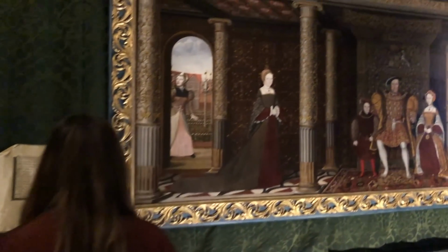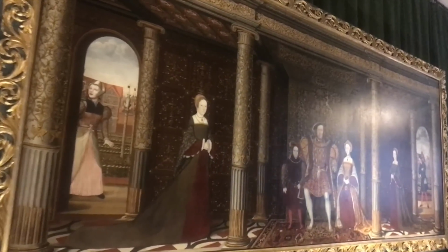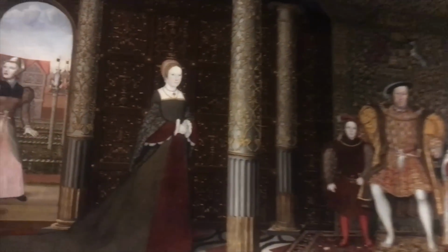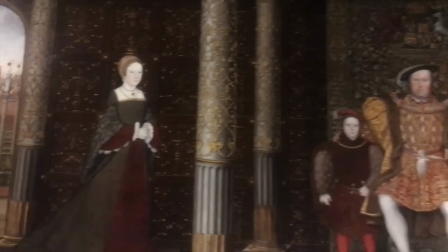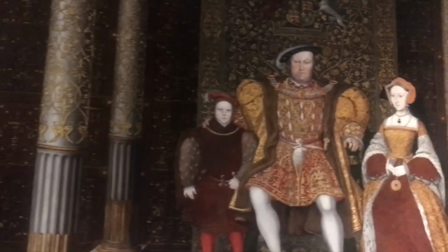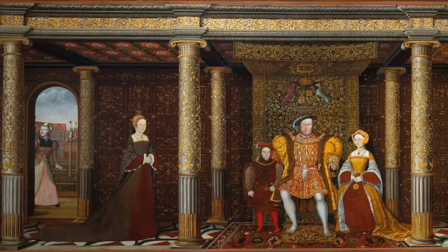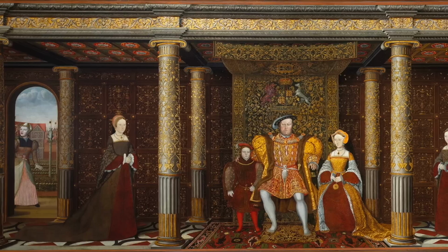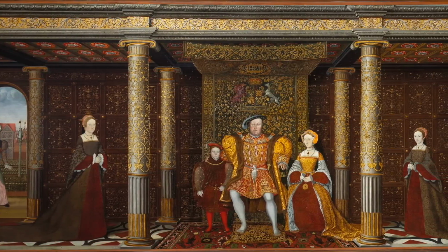The next painting along this corridor is another family portrait, again showcasing Henry's dynastic importance. Although the artist is unknown, the painting is believed to date from around 1545, when the king finally acknowledged his daughters as heirs to the throne. This portrait of an idealized family features Jane on the left, a fool who lived in Princess Mary's household, followed by Mary, future Queen Mary I, aged about 29.